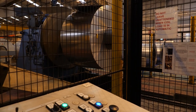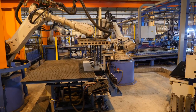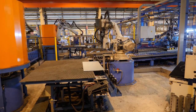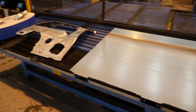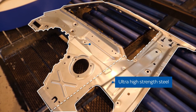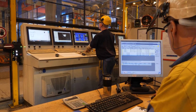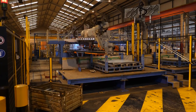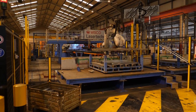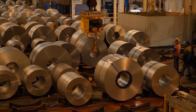Then they're fed into enormous presses where they're sliced into shapes. This robot then takes two different grades of steel and laser welds them together. And here's the finished product. Look, the right-hand bit of this door is ultra-high strength steel. The bit on the left is lower strength. It may not look very high-tech, but it's thanks to techniques like this that cars are lighter and safer than ever before. By the time you watch this, this steel will be in a finished car.